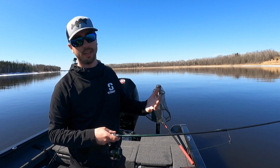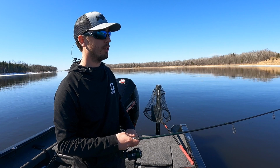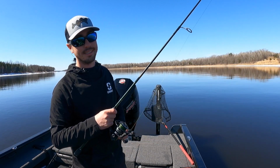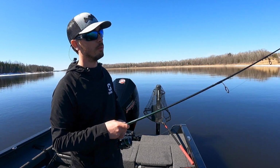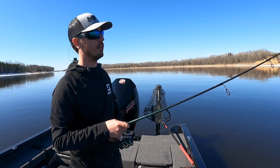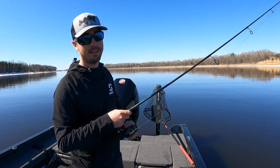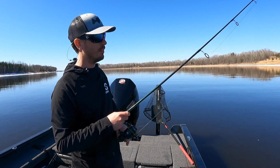as the sun is up in the sky, it's pretty warm out, the water temps are going to continue to increase today, and as they do increase, in theory you should be able to fish a little bit more aggressively and still get bites. So that's kind of where we're at right now. But all the bites I've got, like I said, have just been slowly hopping it across the bottom. I'm ticking bottom every now and then.